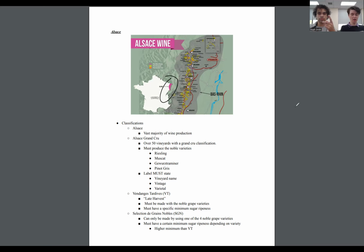So the noble varieties are Riesling, Muscat, Gewürztraminer, and Pinot Gris. And as such, if your label says Alsace Grand Cru, it must also say your vineyard name, your vintage, and the varietal. So we'll also have two other labeling terms that encapsulate the rest of what an Alsatian wine producer might put on their label.